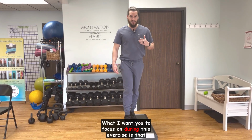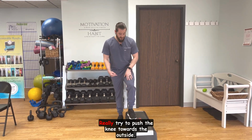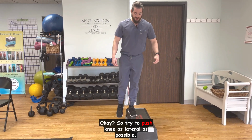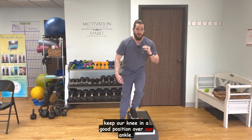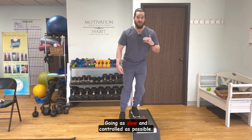What I want you to focus on during this exercise is that leg that we're standing on, that weight-bearing leg. Really try to push the knee towards the outside, okay? So try to push the knee as lateral as possible, and this is going to keep that glute activated and keep our knee in a good position over our ankle. And for this exercise, I also want you to focus on going as slow and controlled.